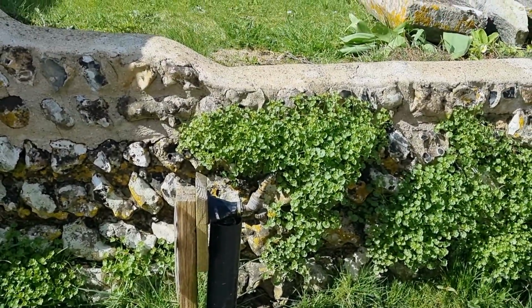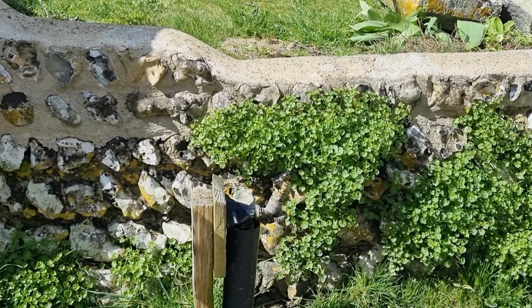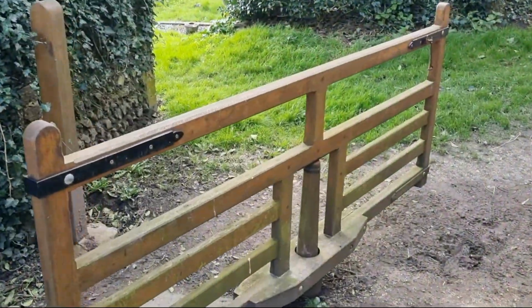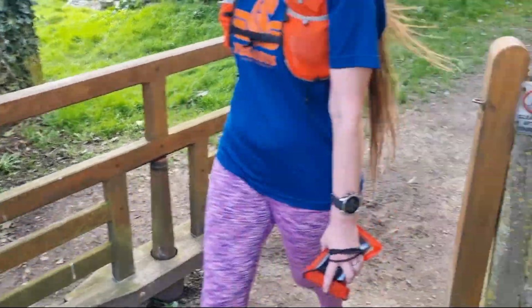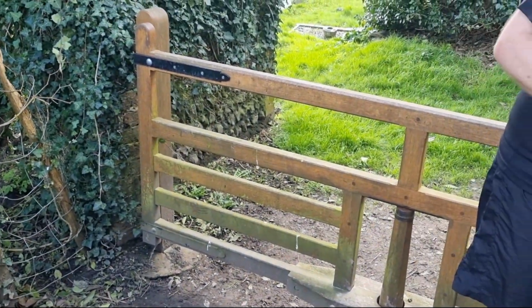And of course, it was as soon as you spotted it, highlighting another of the differences between men and women. Blokes look, women actually look. What an unusual gate. Look at that. First time I've ever seen a gate like that.